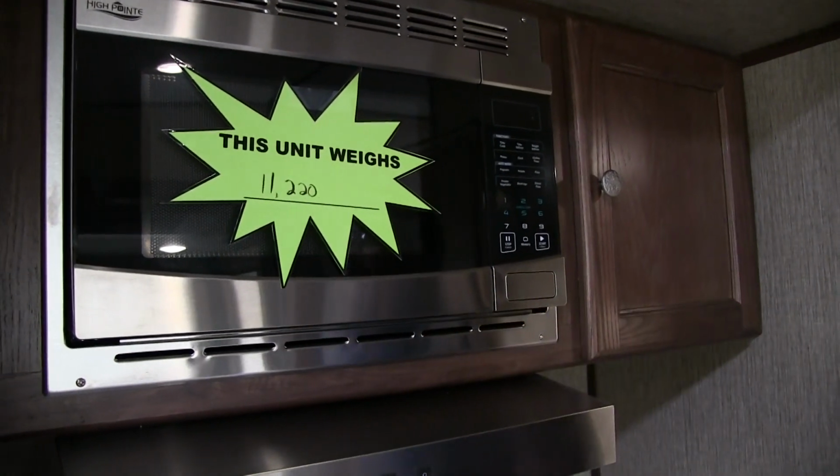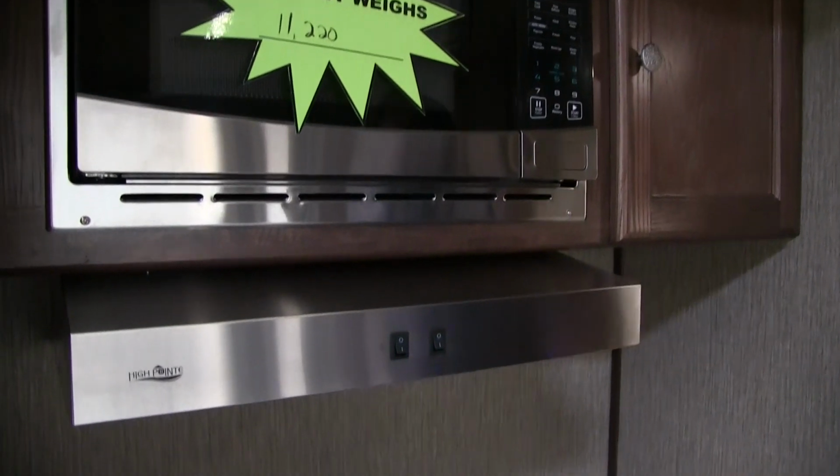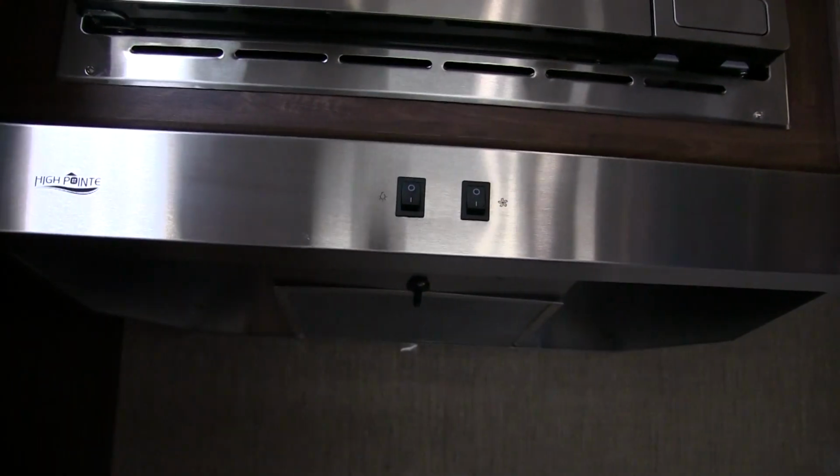There's the weight of the unit, 11,220 pounds. And then directly underneath that is your hood with a light and fan.